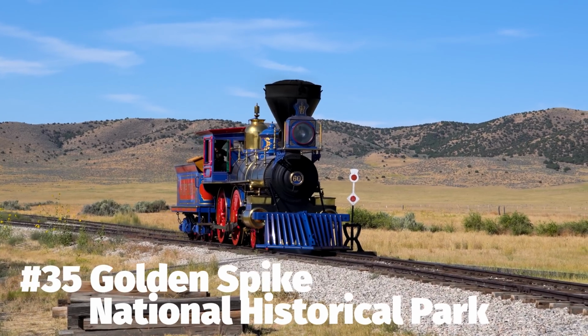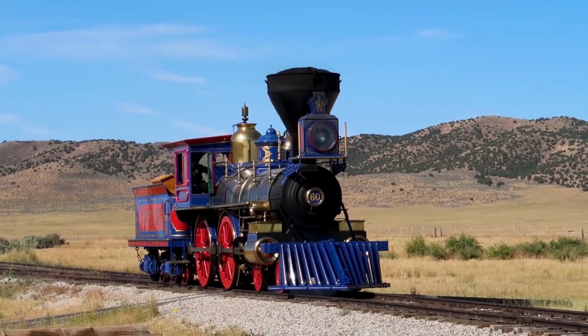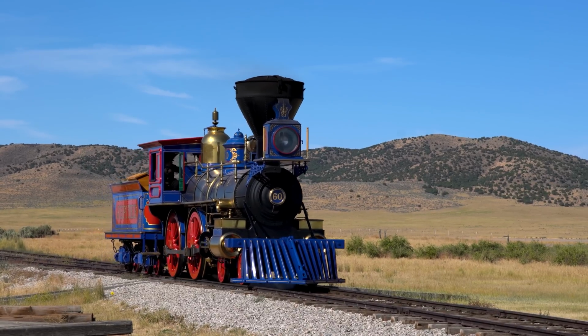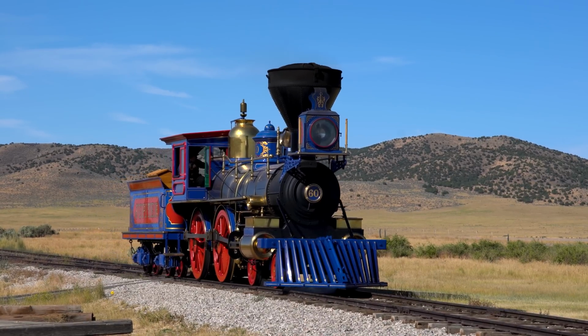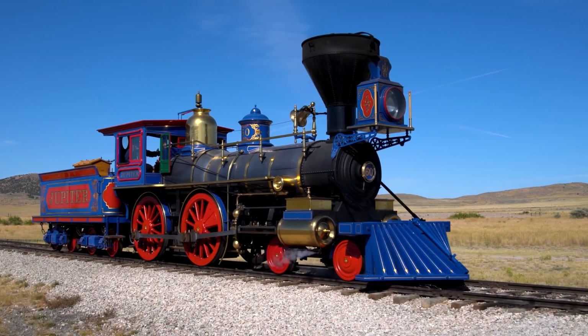So from Dinosaur National Monument, our next stop was up into Utah, just north of Salt Lake City, as we kind of headed on up that way. And we stopped in to see Golden Spike National Historical Park. Yeah, and Golden Spike National Historical Park commemorates the last spike that was driven in to connect the train lines from east to west. And it was a significant part of American history.